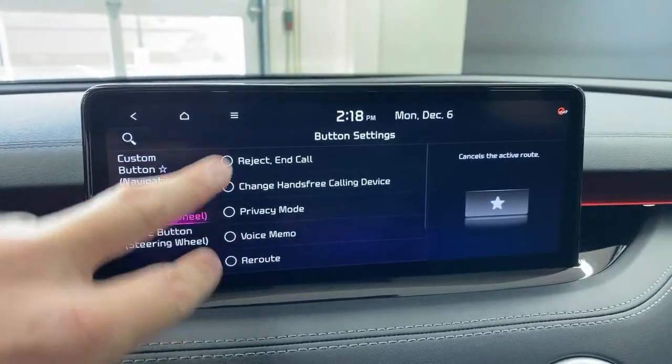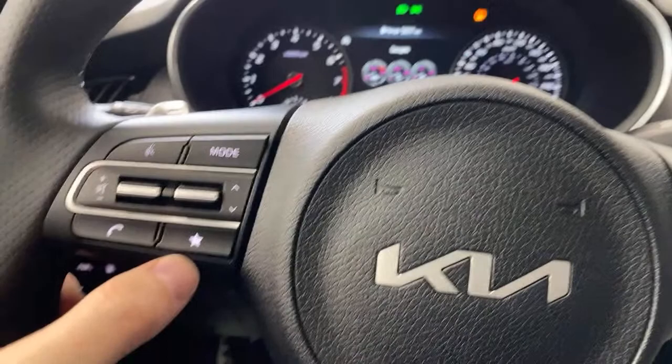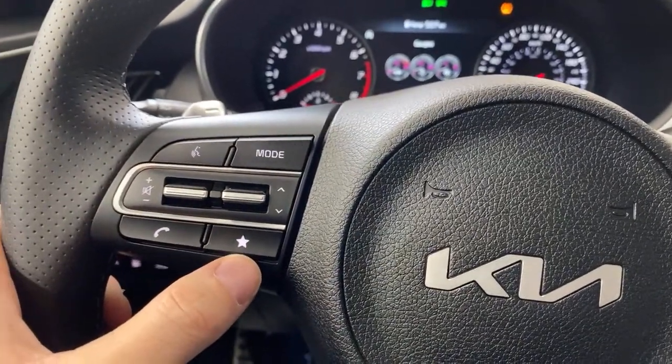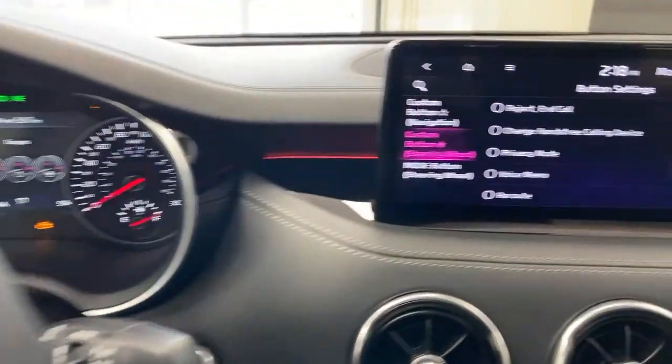So if you have two phones paired, maybe you have two work phones, you can switch between them by just tapping. And actually, that's a good thing if you're in business. If you want to switch between your work phone and your home phone on the Bluetooth, you can just tap that there and it will switch between, and then you can use that.